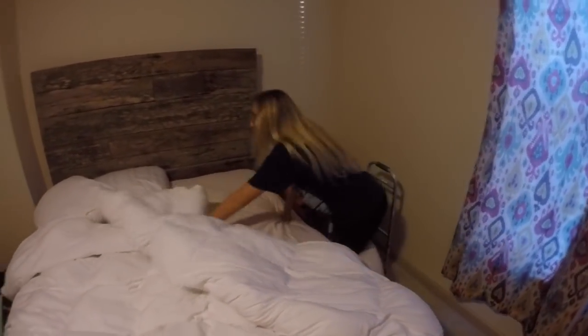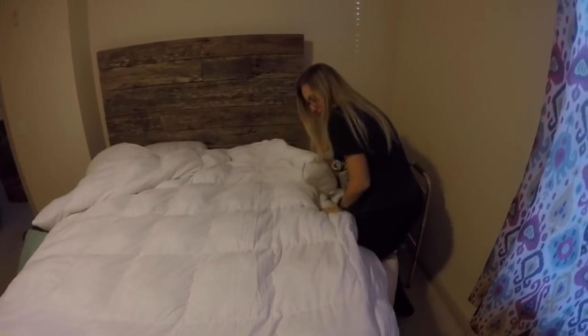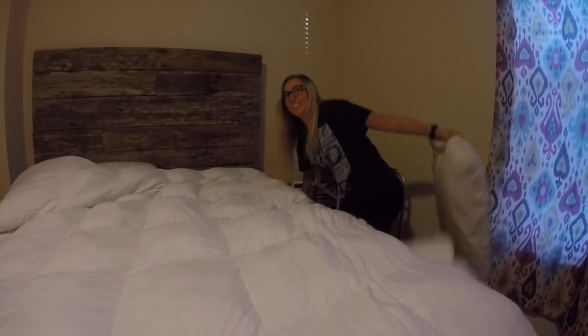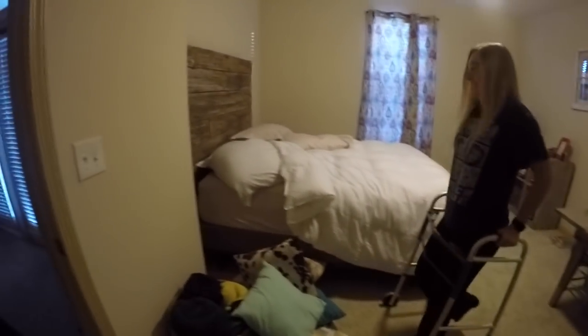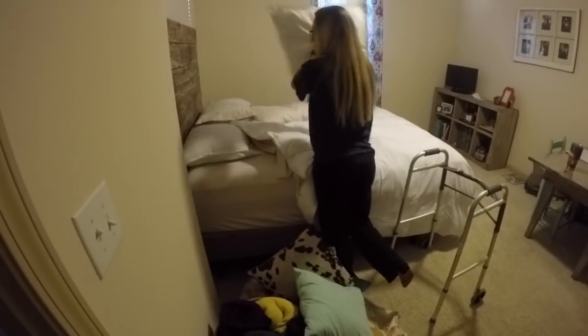Making my bed with a walker is very challenging. It's difficult to balance and make the bed neatly. It's also really hard to bend over and pick up the throw pillows while maintaining balance. If I had to use the walker every day, I definitely wouldn't take the time to make my bed.